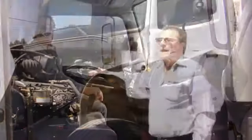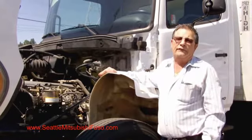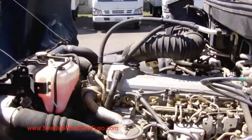Cruise control. Look at the power under the hood, just as clean as the rest of the truck. It is an inline 6-cylinder, 220 horse.